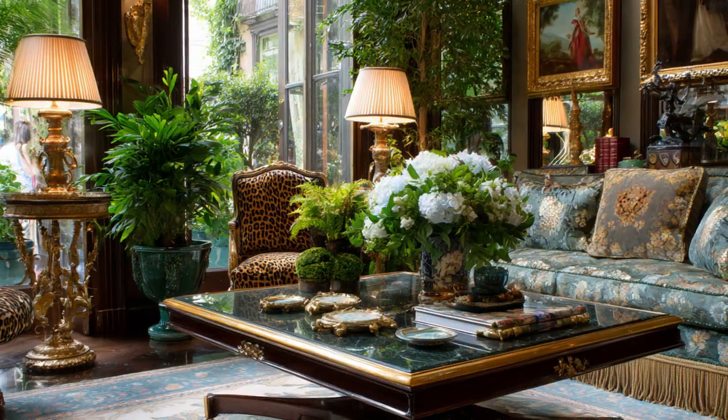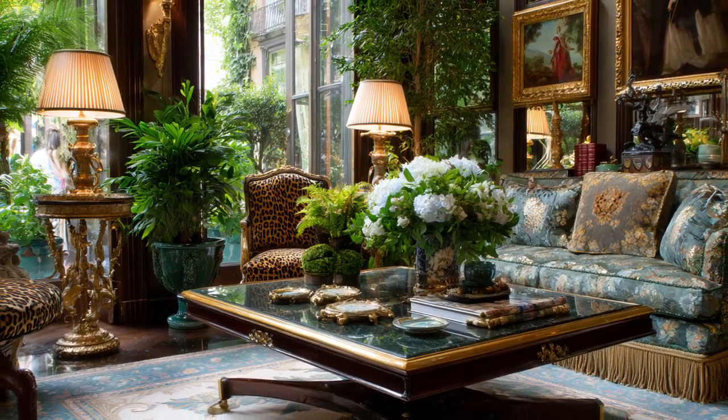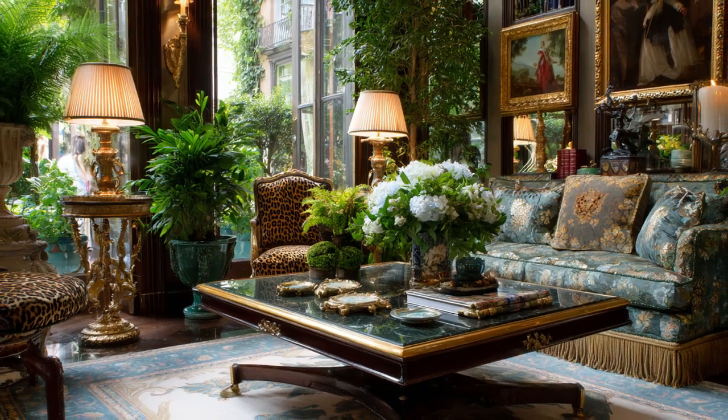The goal is to create warmth, intimacy, and a bit of glamour. Bunny avoids harsh overhead lighting in favor of multiple light sources at varying heights.